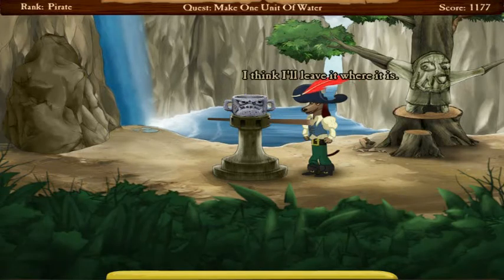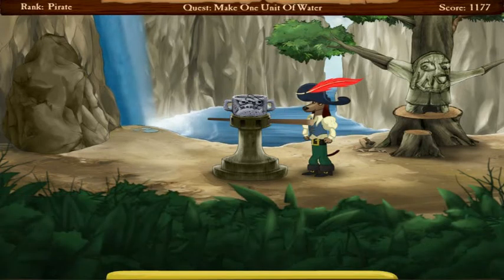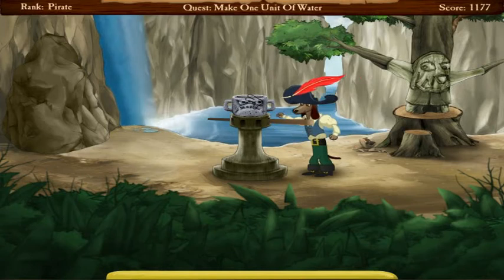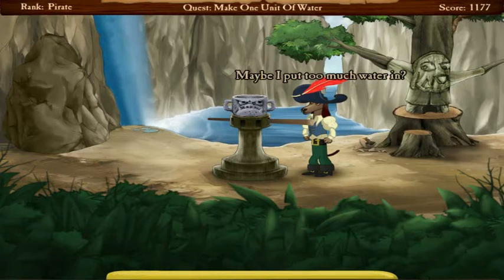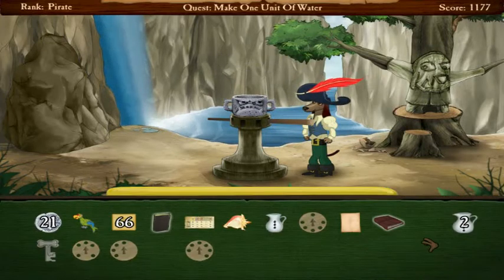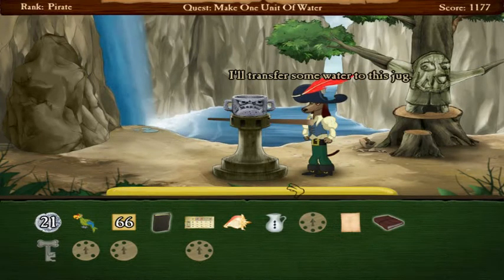I think I'll leave it where it is. Let's give this a try. Oh, the water stayed in there a moment before disappearing down a hole. Maybe I put too much water in? I'll transfer some water to this jug.